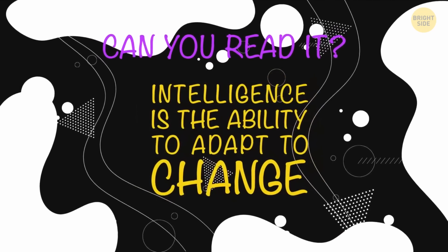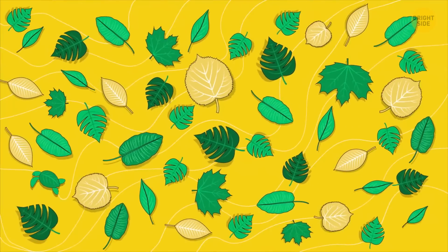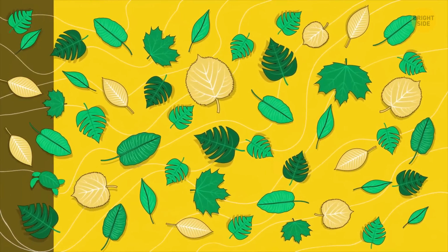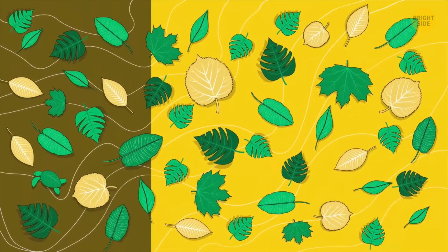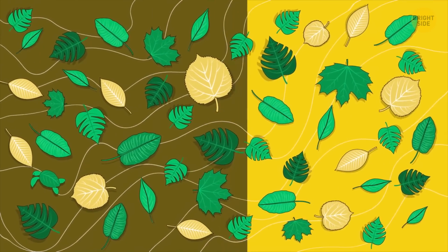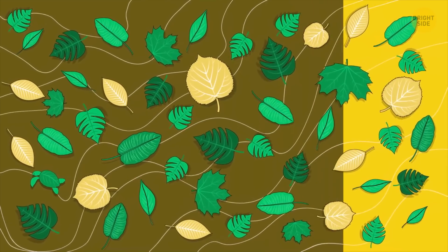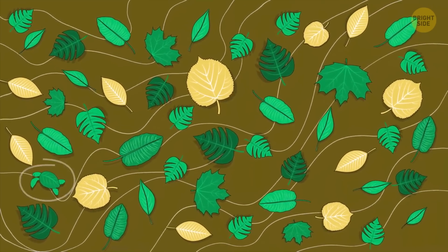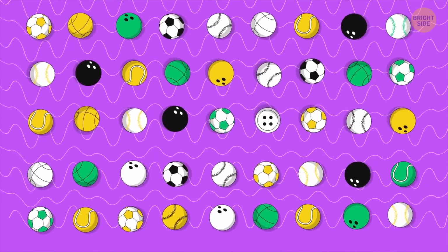Intelligence is the ability to adapt to change, isn't it? You have 10 seconds to find the only turtle among these leaves. Well done! One of these balls is a button. Do you see it?